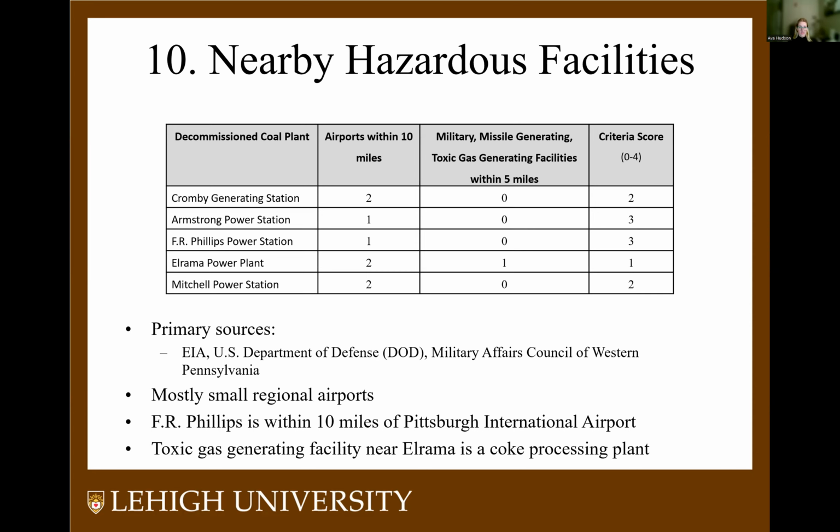Multiple data sources were used in gathering this information, and so the hazardous operations looked at specifically are airports within 10 miles, and then military, missile generating, toxic gas generating facilities that are within 5 miles. So most of the airports are small regional airports, the one exception being Pittsburgh International Airport being close to FR Phillips. None of the sites were found to have any kind of military facility or missile generating facility within 5 miles. El Ramo was near a coke processing plant, so that's the toxic gas generating facility.